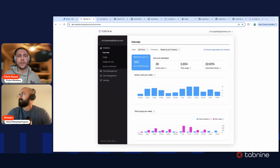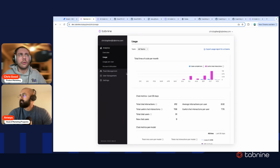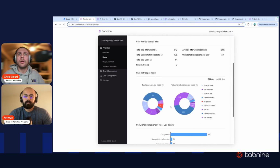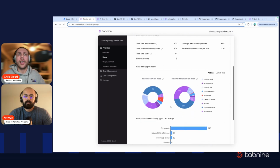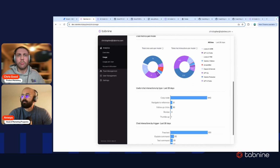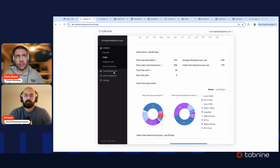This is the Tabnine admin panel. Now, this specific one is for self-hosted, but I just want to give you a quick overview. You'll see here there are high-level analytics, getting more granular as you go down, getting further and further into user activity, right? So we can see which chat models are the most used and which ones are actually producing the best content for my specific organization.